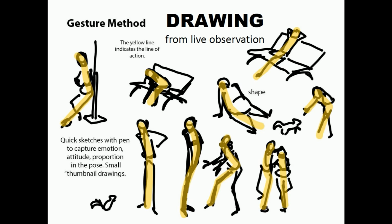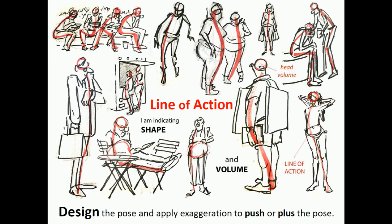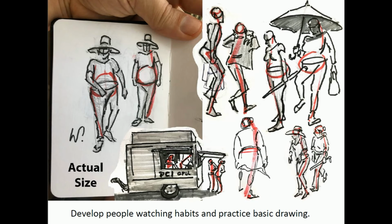That line of action is something you capture in the gesture. Here are very simple drawings, but they're trying to capture the emotion or the action of the pose. What is the character doing? What is the character feeling? It must be very simple and clear. Here are just simple sketches in my sketchbook. I'm looking at people. I'm trying to capture that action or the emotion. In red, I've indicated the line of action in each pose.